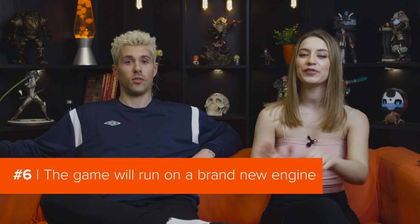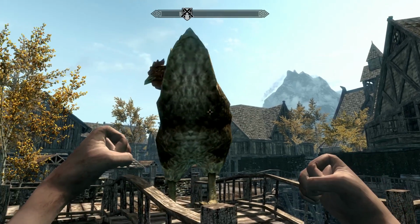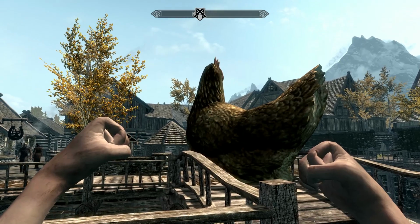Right, we'll cap things off with something that we definitely do know. The Elder Scrolls 6 will be running on a brand new engine. Not a modified version of a pre-existing engine with pre-existing woes, which will lead to things like this, but a totally new engine. Todd Howard explained how massive a deal this is in an interview with Jeff Keighley.